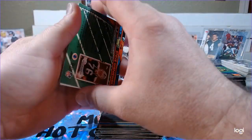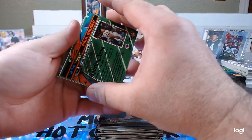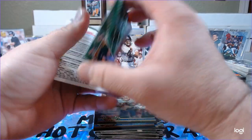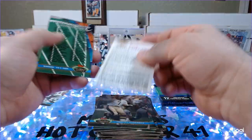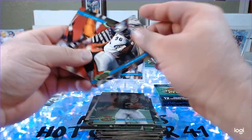John L. Williams, Steve Wisniewski, I think Stefen's his son, playing nowadays. Paul Gruber, Morten Andersen, another Spartan, another guy you'll see on Mutt sometimes. Great kicker. Blair Thomas, another classic Penn State running back that didn't do anything.